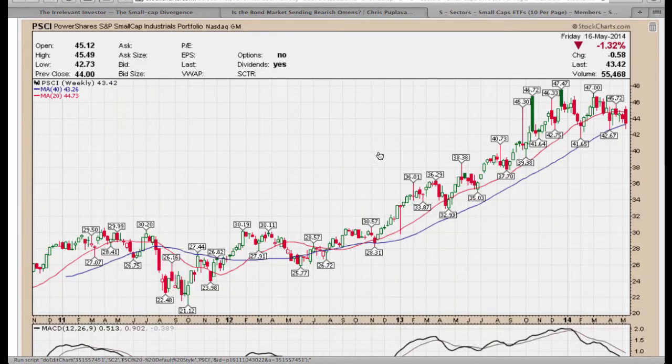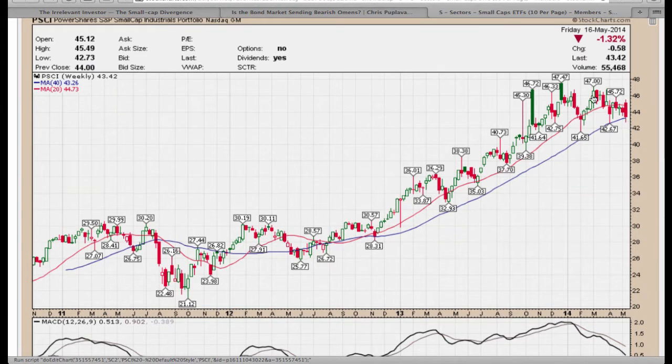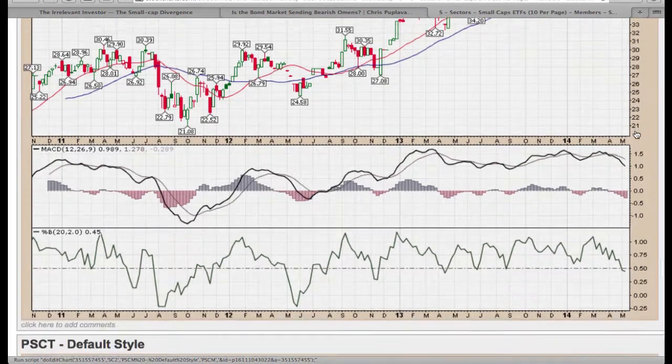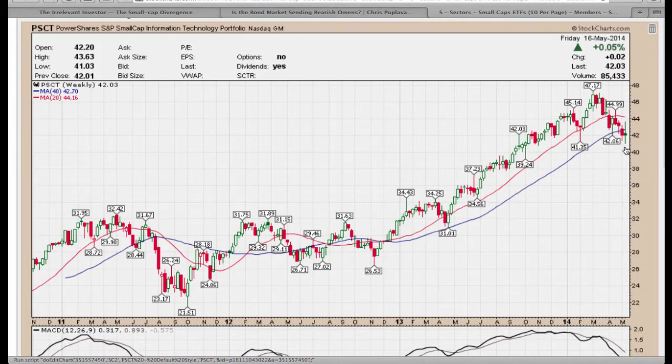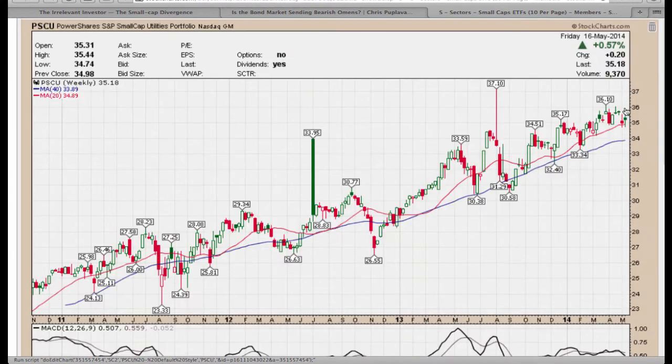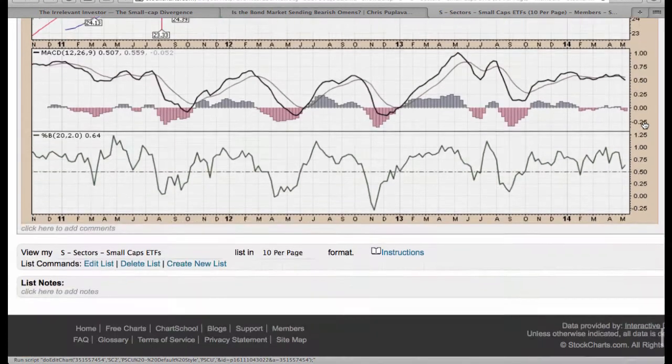The small cap industrials had a really bad candle last week. We can see that this one is really underperforming for the most part, with MACD continuing to point down. Small cap materials, same thing, holding up a little bit better the past 2 weeks. IT, same scenario here. The tech shares on the small cap are looking pretty bad, and MACD showing no signs of turning just yet, with a spinning top, long-legged doji. And utilities, which fared the best out of all the sectors. As you would expect, defensive names have been doing better, so keep an eye on those.